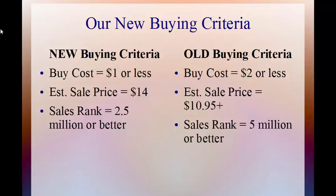We want our estimated sale price to be $14, so we're bumping that up $3. And is that going to limit the amount of books that we source? Yes. But the books that we do source will have a higher sale price. And then our sales rank, we want it to be 2.5 million or better.